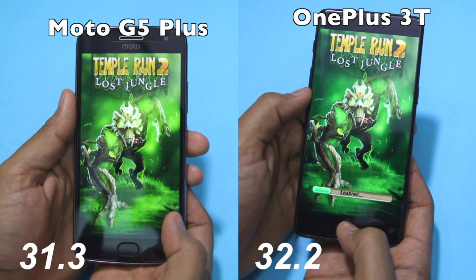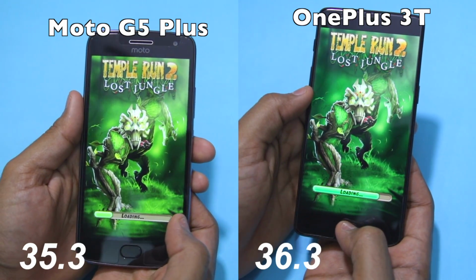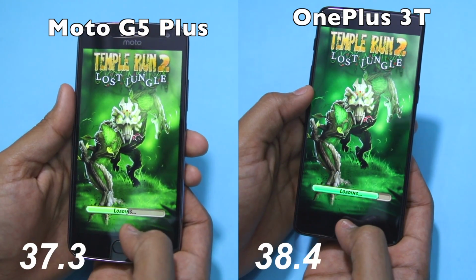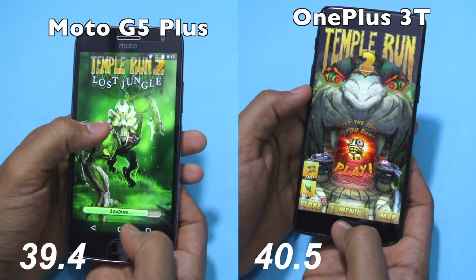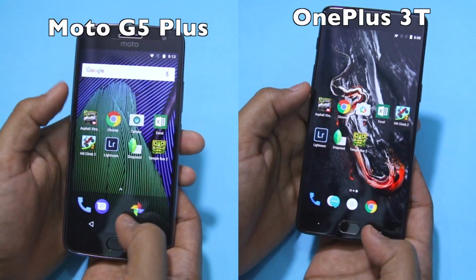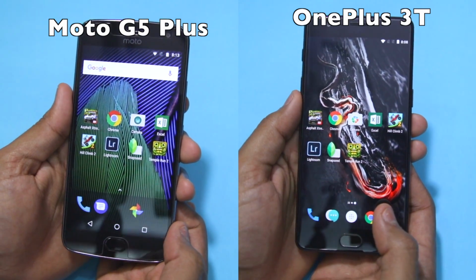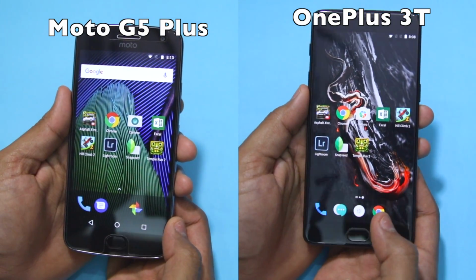The result of this speed test surprised me and is going to surprise you as well. The OnePlus 3T opened the 8 set of applications in 41 seconds, while the Moto G5 Plus was just a wee bit slower at 43 seconds. A difference of 2 seconds that is barely going to be noticeable in regular use.